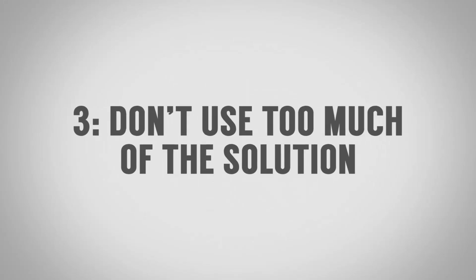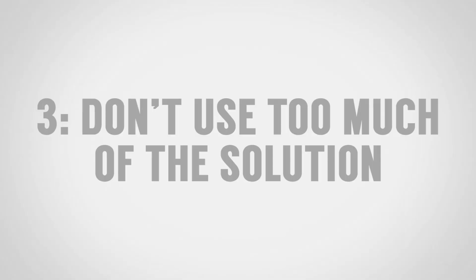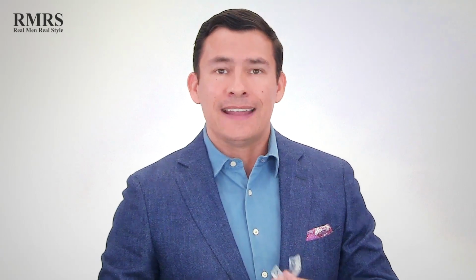Tip number 3, don't use too much of the whitening solution. So when you've got something like this, you're maybe thinking, okay, if I put double the amount that they recommend in here, it'll go twice as fast. It doesn't work that way, gentlemen. If they clearly tell you on the instructions how much to put in there, then don't overdo it. It's not going to make things happen faster.